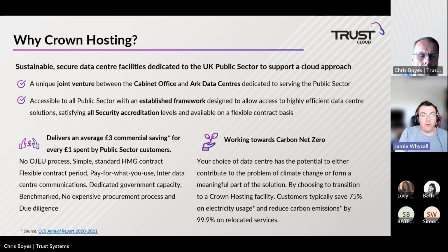And our dedicated framework, which is managed by Crown Commercial Service, provides an easy to access procurement mechanism for you as a direct public sector user.